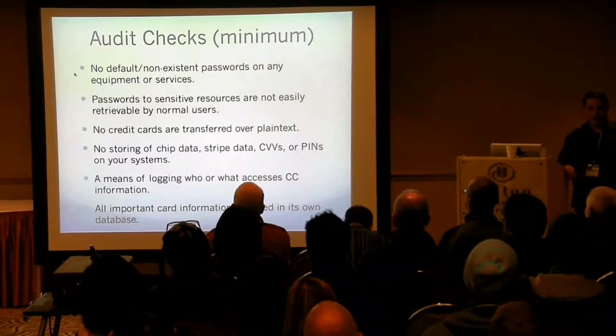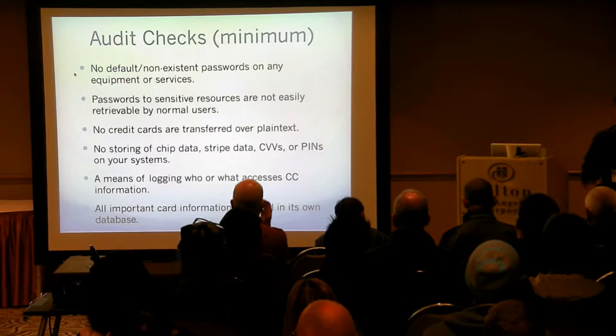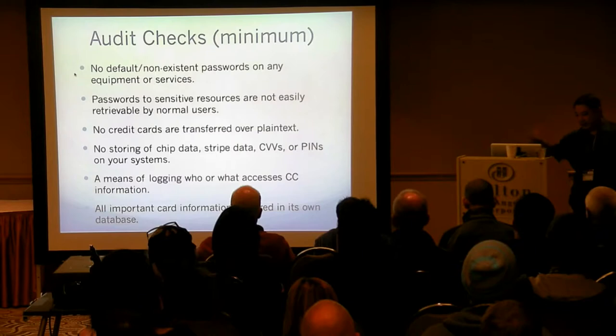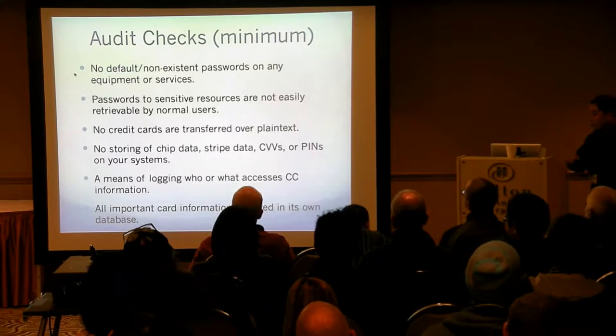They're going to make sure passwords to sensitive resources are not easily retrievable by normal users. I've actually been to a lot of places where a normal user can just check out some code from SVN, and there's a root password to some critical service printed right there, hard-coded. Here's an interesting one. They will check that no credit cards are transferred over plain text.